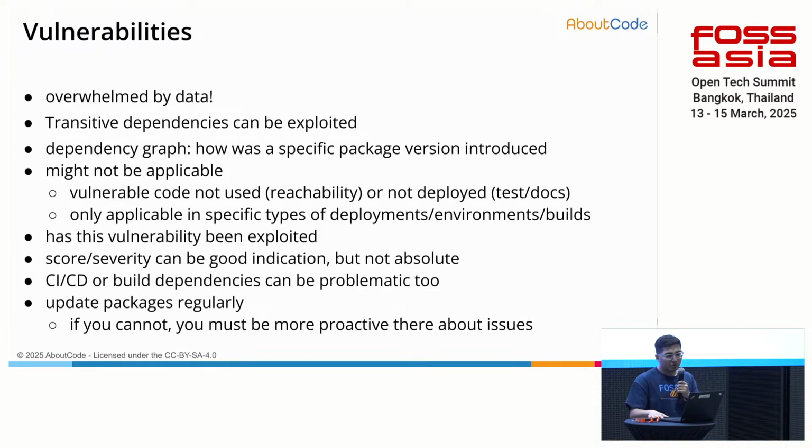And okay, vulnerabilities. Typically, if you are scanning for vulnerabilities in a large app, my experience is that the data is so much that we get overwhelmed by it. Like all the dependencies that you have on all your dependency graphs, and they sometimes have multiple CVEs, and how can you look at this?